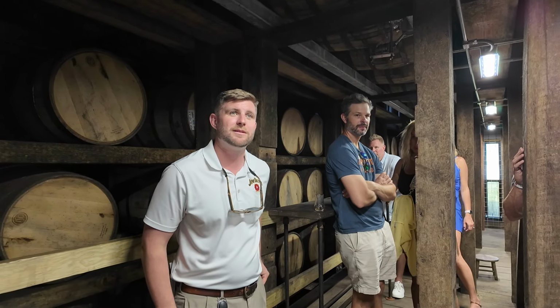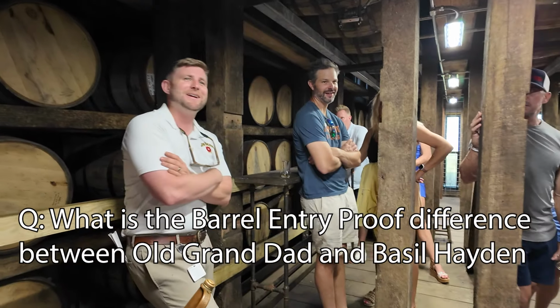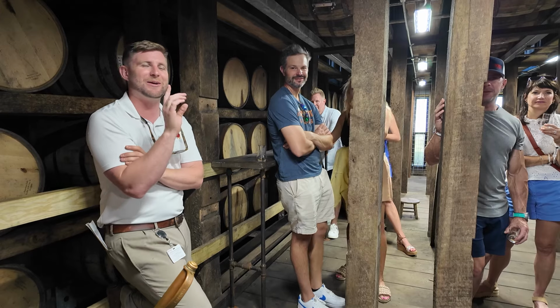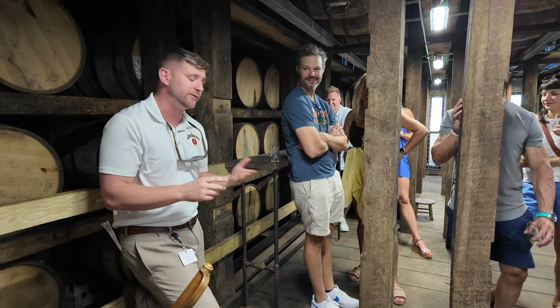You got a question? Yeah, for the Old Granddad and the Basil Hayden's, what's the barrel entry proof difference? How many of y'all are bourbon writers? Anyone? No? Okay, just bourbon enthusiasts. Very good. So Basil Hayden's and Old Granddad, same mash bill, different distillation proof.